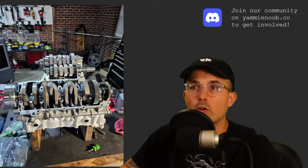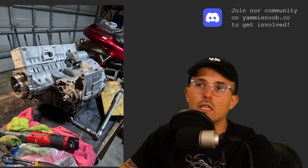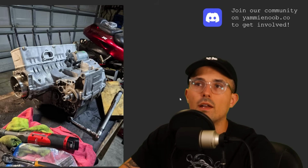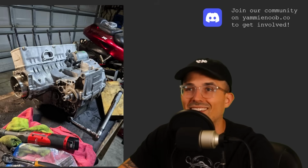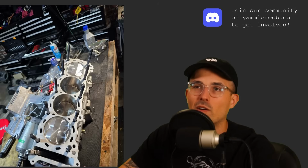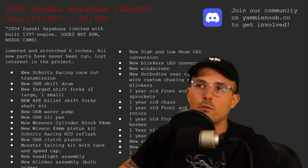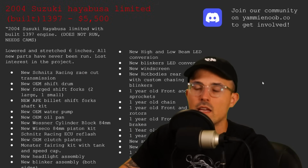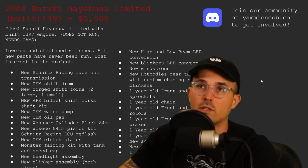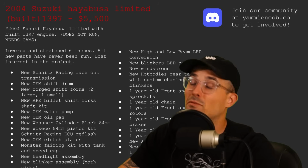So you have a bigger engine block here, but this is kind of a build-a-motorcycle kit, right? A Lego kit, and you gotta really know what you're doing if you're gonna try to put this thing back together and make it run. This might be the perfect listing if you are a current Hayabusa guy and you know all about Hayabusas, and you're like, oh shit, he's giving away all these parts for nothing. If you get the bike and all of these parts for $5,500, it's a very good deal.